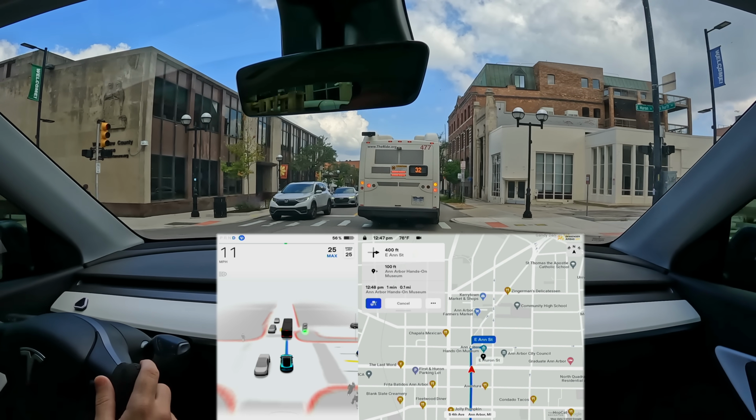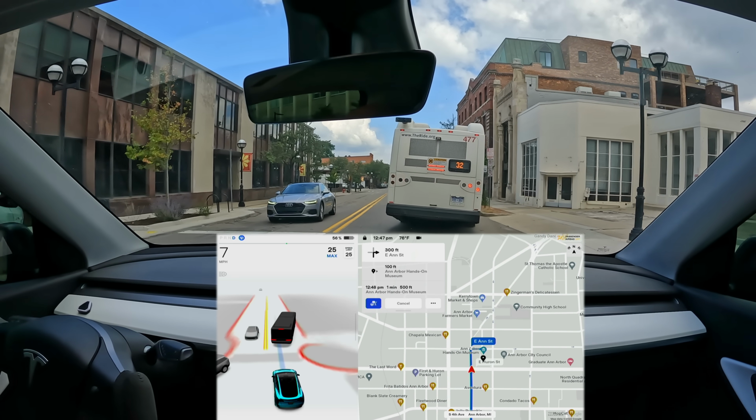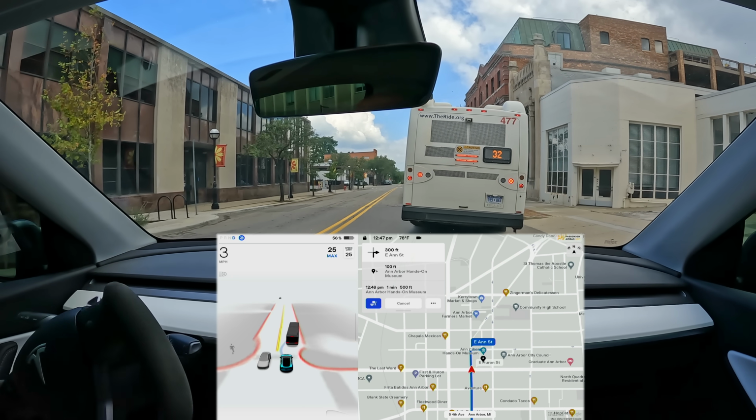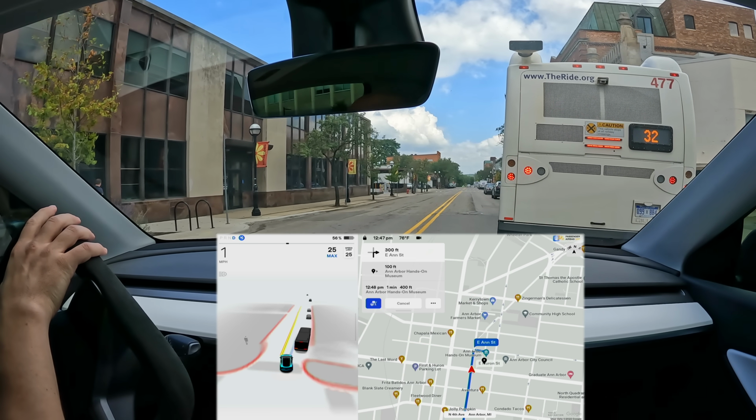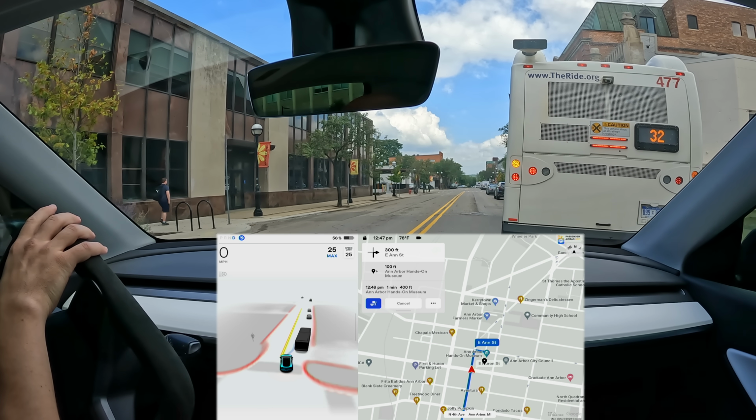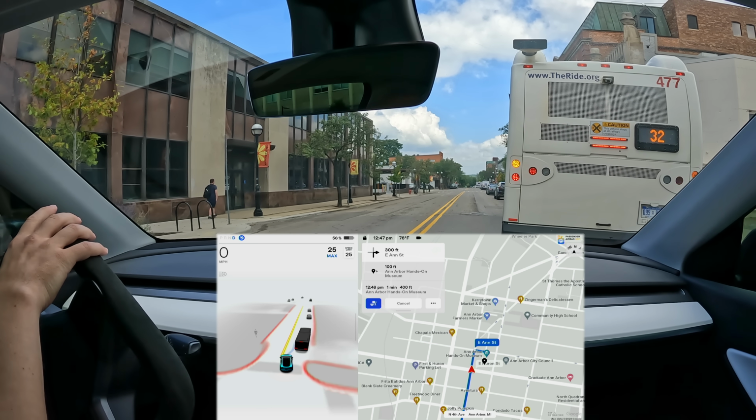All right, so the bus has the hazards on here because it's gonna pick somebody up. Is that displayed? No, it's not displaying it. So now we need to go around, and it takes Beta a second to decide that it wants to do that. It's still not sure. I'm letting it decide. There's nobody behind me, so I'm just doing it.